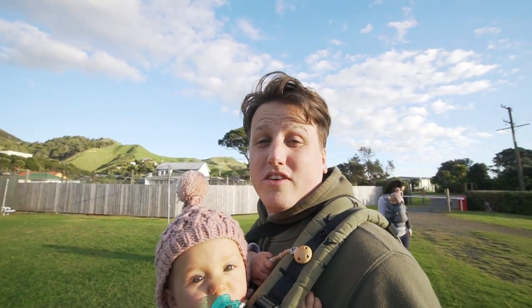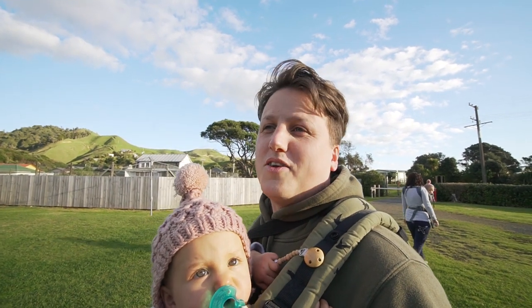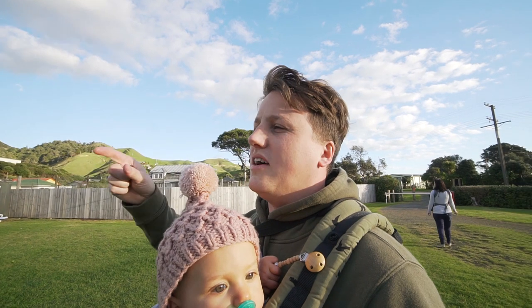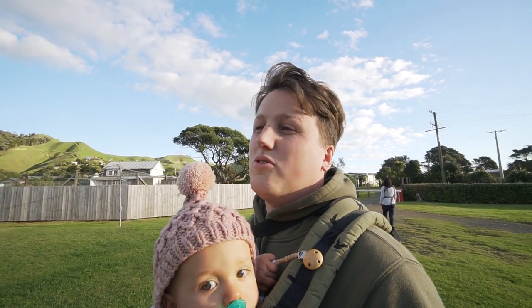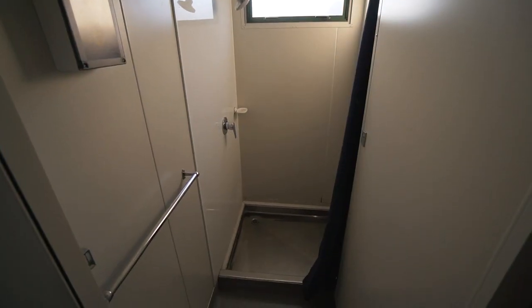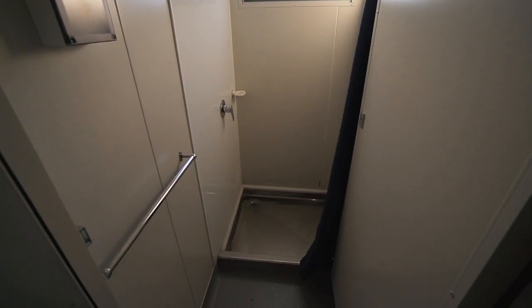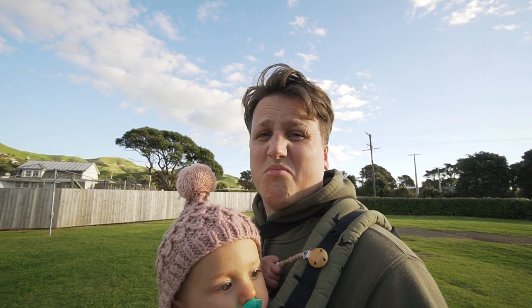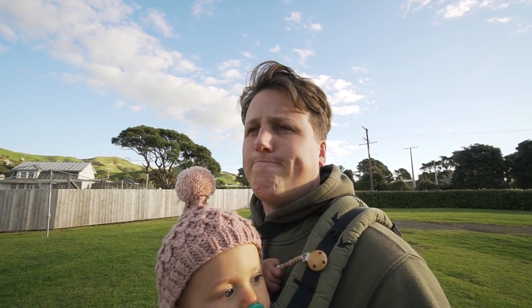We're really impressed by how clean these facilities are. You'd think for a campground in the middle of nowhere, although that laundry shed has a few holes in the walls and a few broken windows, the toilets and showers are really spotless, and someone's obviously coming out here and cleaning them. All the bins are emptied. Yeah, grass is nicely mown. It's a really tidy campsite.